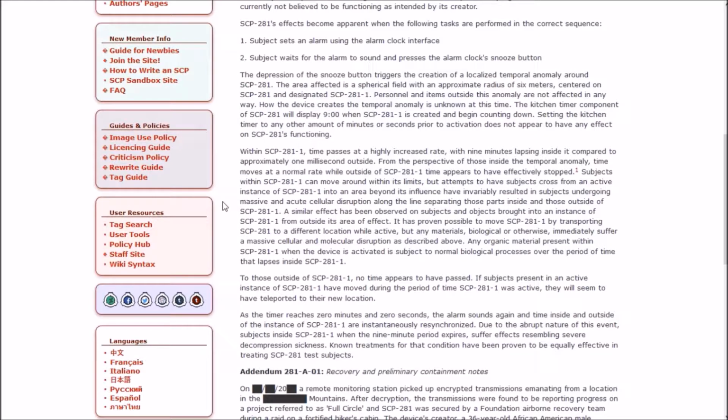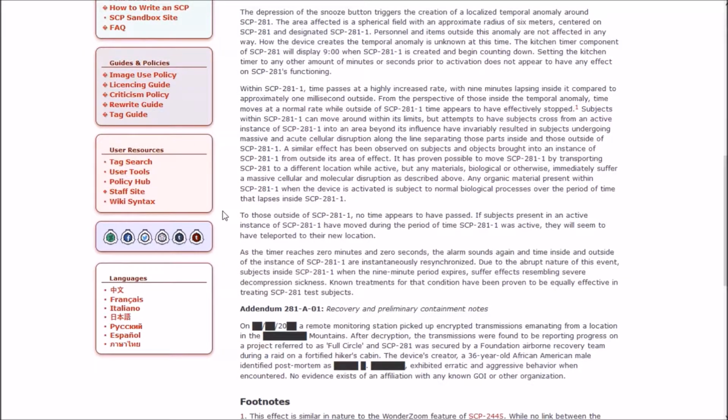The kitchen timer component of 281 will display 9 o'clock when 281-1 is created and begin counting down, or I guess 9 minutes. Setting the kitchen timer to any other amount of minutes or seconds prior to activation does not appear to have any effect on 281's functioning. Within 281-1, time passes at a highly increased rate, with 9 minutes lapsing inside it compared to approximately 1 millisecond outside. From the perspective of those inside the temporal anomaly, time moves at a normal rate, while outside of 281-1, time appears to have effectively stopped.